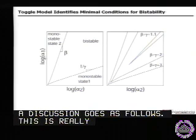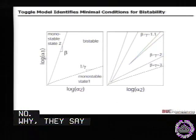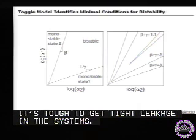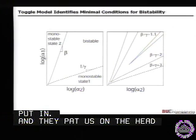No. Why? They'd go on and say, you're going to have leakage. You're going to need tight off, and it's really tough to get tight leakage in these systems. The cell's not going to like what you put in. They're going to want to stick it out. Invariably, they'd pat us on the head and say, guys, biology is really complicated. You should stick with engineering.